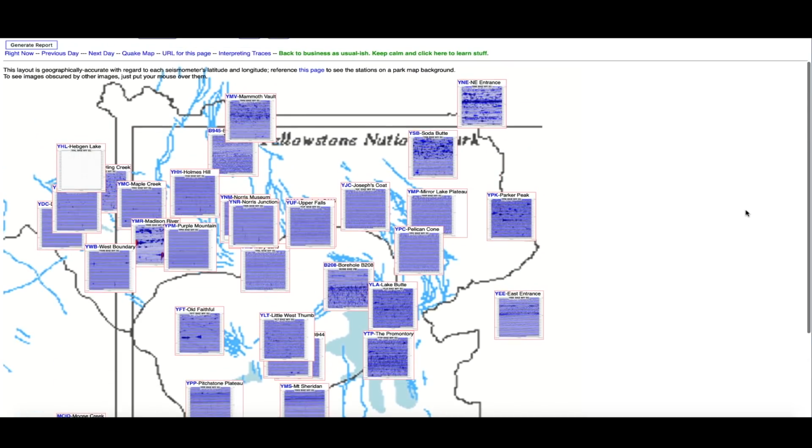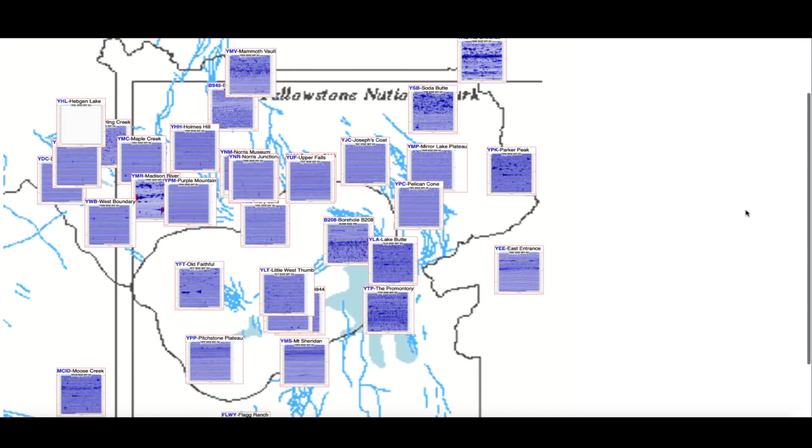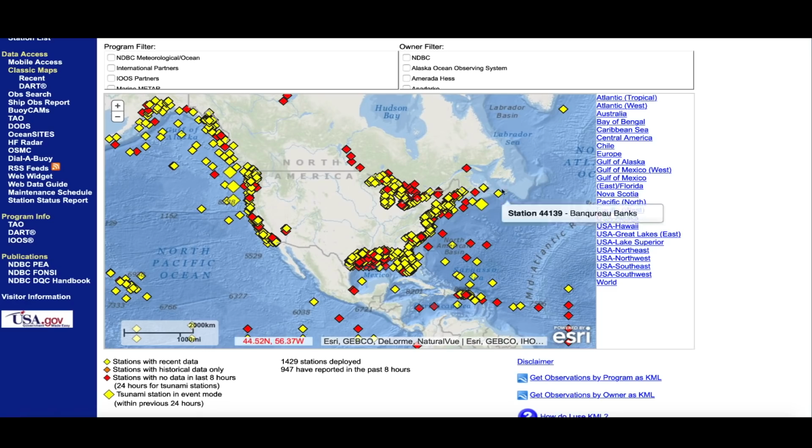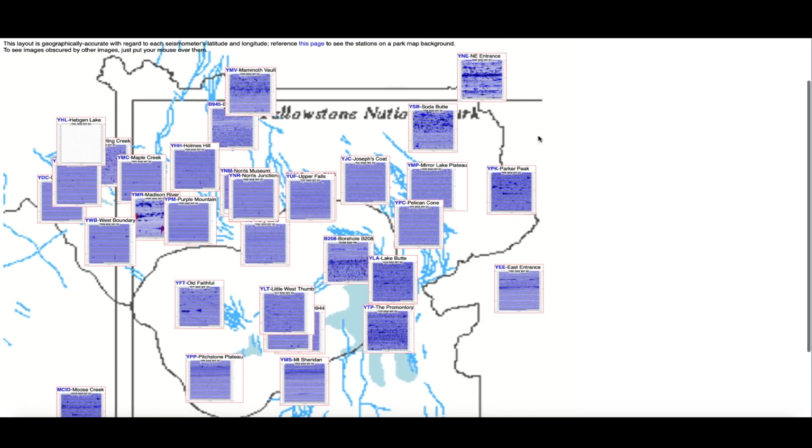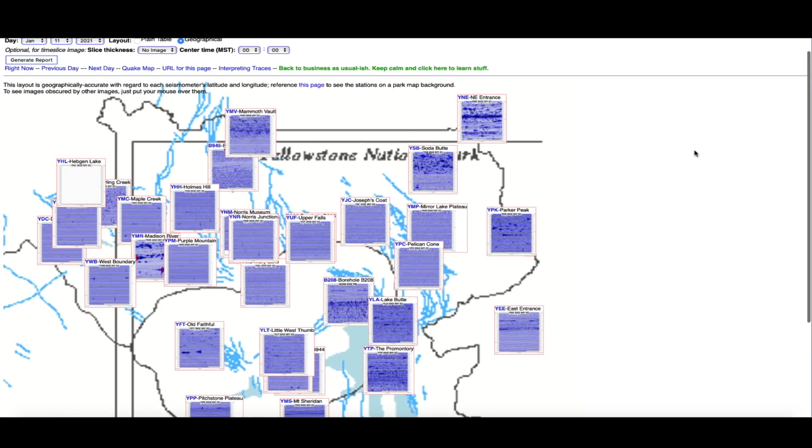Hopping over to the Yellowstone supervolcano caldera, one thing I'm looking for in the seismos at the supervolcano caldera are actually related to the buoys off the east coast and west coast. The seismos at the Yellowstone caldera could have picked up something that may have triggered those buoys off of each coast to go into event mode, but I don't see anything. These look very normal as to what we look at every day here at the Yellowstone supervolcano caldera.